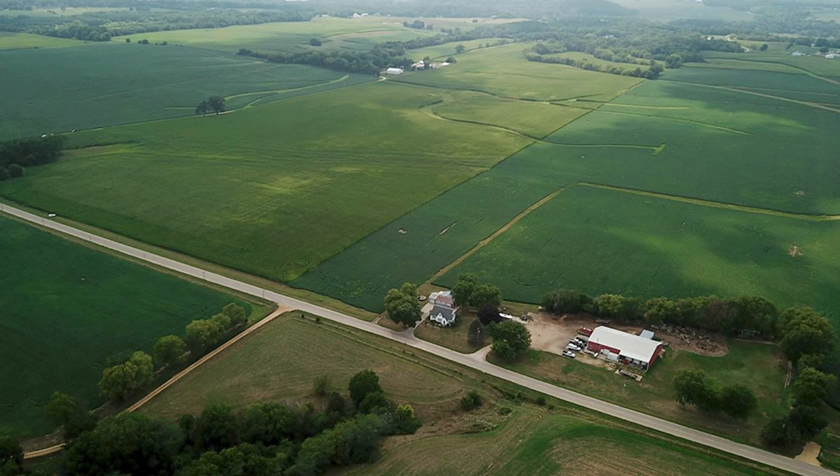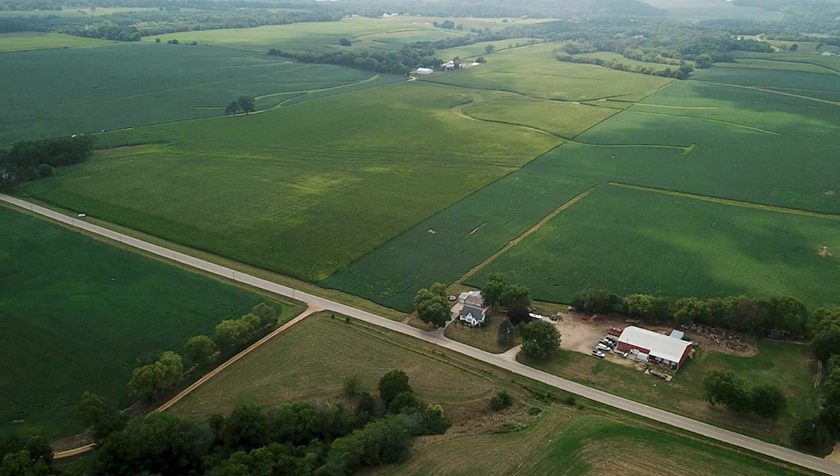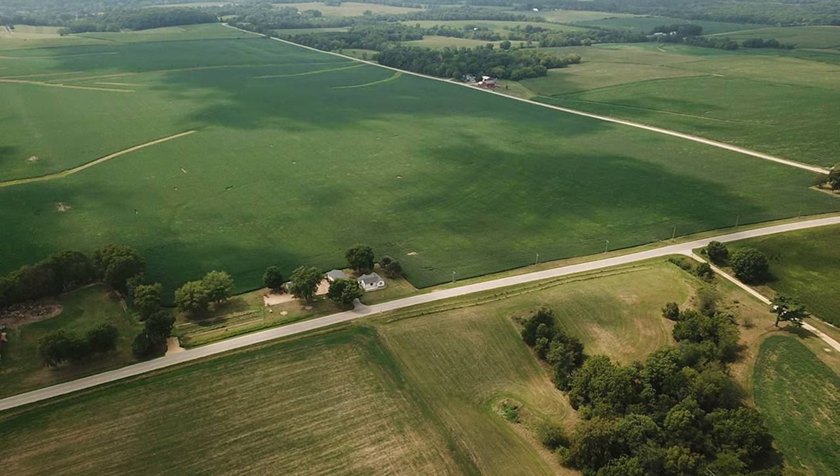Drainage tile is perforated plastic pipe that is buried underground to assist moving excess water from target areas directly into the ditches we just described. We're raising an additional $25,000 for this offering to add more drainage tile. This will provide optimal infrastructure to maximize crop production long-term.